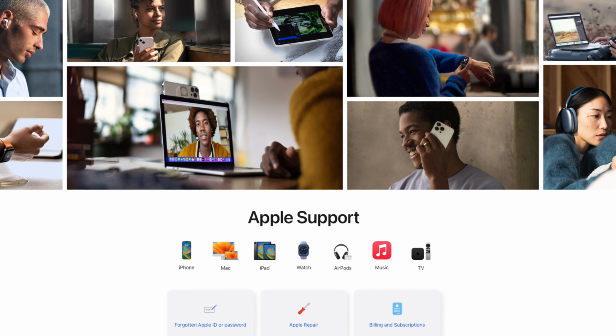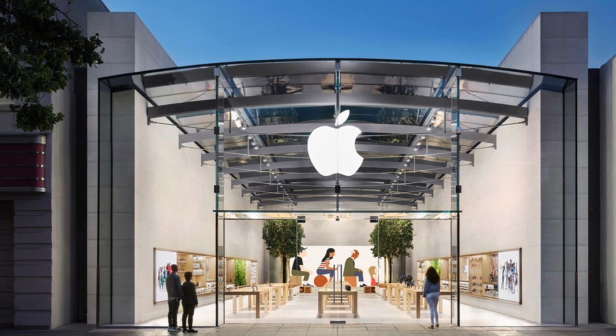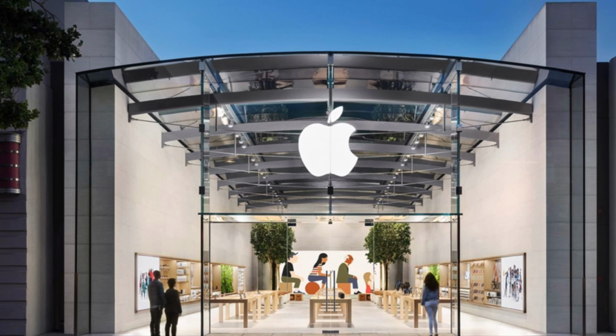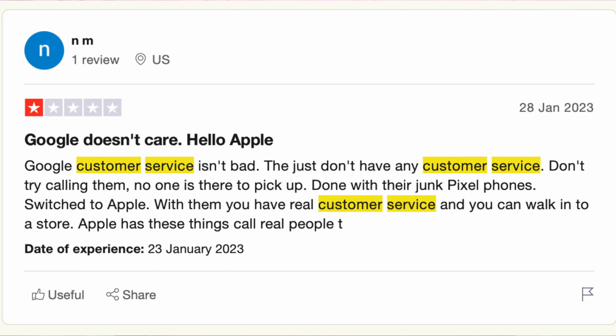And apart from software support, general support for iPhones is a lot better, because if you want to try and get something replaced or fixed, you can easily do that with an iPhone, because there's tons of Apple stores and Apple's customer service in general is very good. Whereas that's not the case for Android manufacturers, especially for budget devices. If you need repair for these, it might be hard to get legit support.